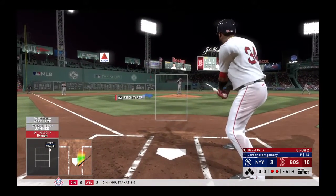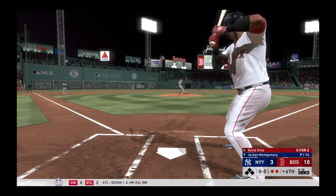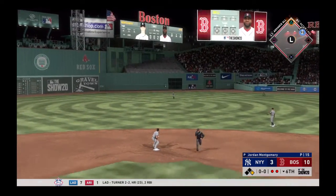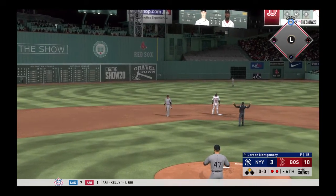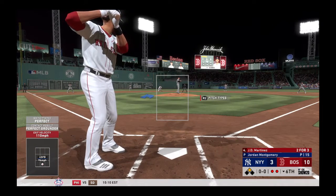Number 34. Into the box, David Ortiz. 0 for 2 for him to this point. Liner in there for a base hit. And that means J.D. Martinez gets hit with 2 outs as well. Now batting, the designated hitter, J.D. Martinez.